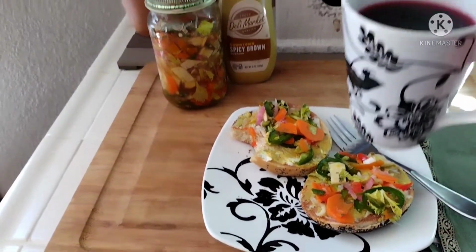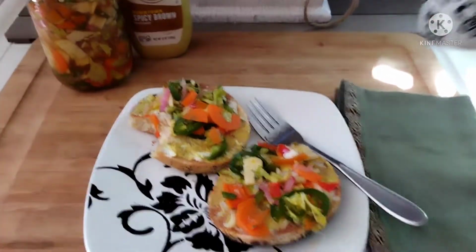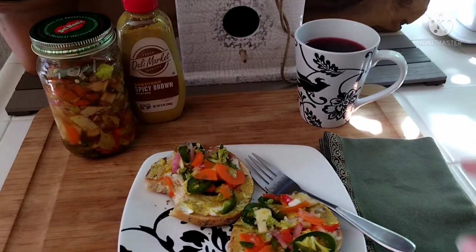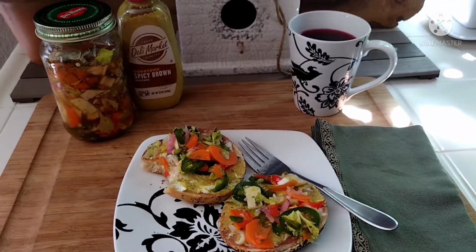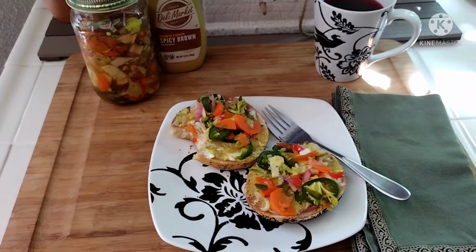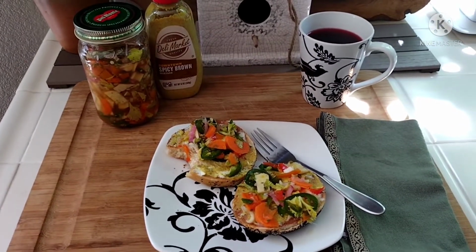I have to take a little sip of my hibiscus tea. And it's very hot, but it complements this so nicely. This is like floral, and this is like a vegetable aromatic. Wow, it's really good. I hope you guys will try making this, and it's so cheap. So this only came to 31 cents for the bagel, cream cheese, pickles, and tea. What a deal.